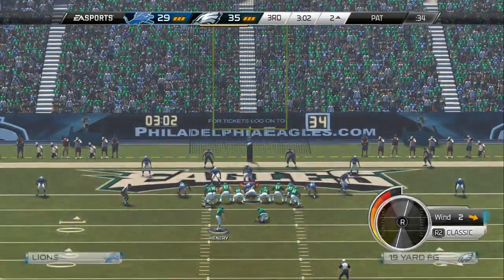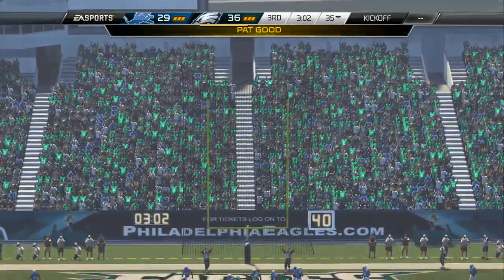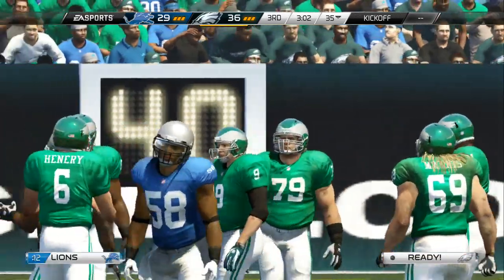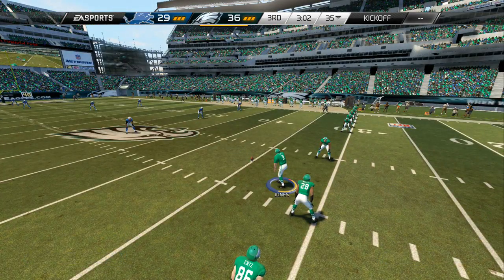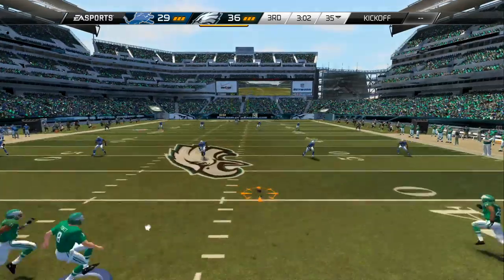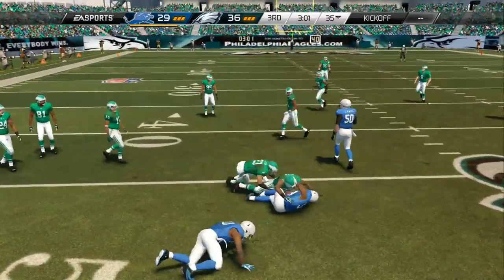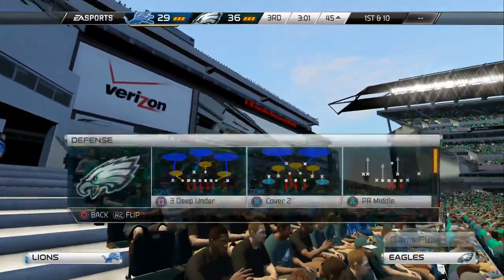Lined up now for the point after. It is good. The kicking team now getting set here for what looks like an onside kick. The kick came right at him, and it looks like the receiving team has recovered.